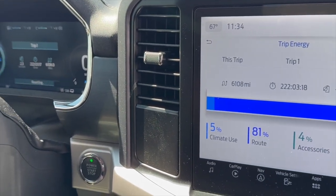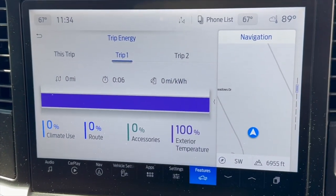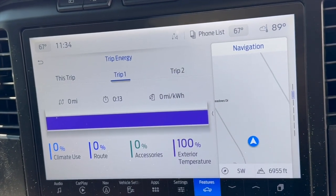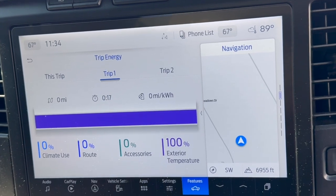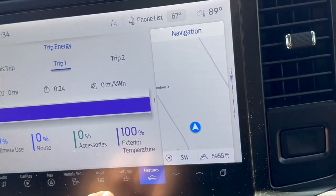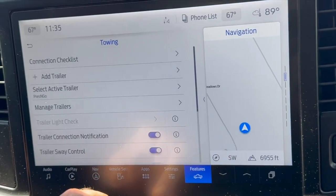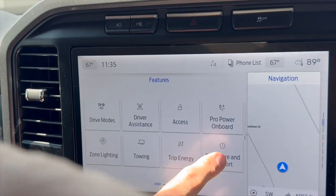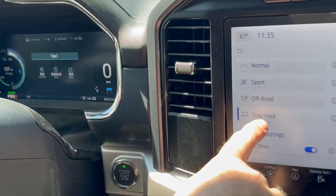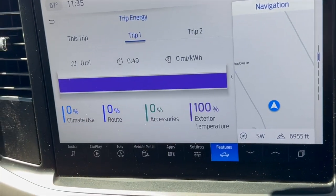All right. So you're at 2.3 miles per kilowatt right now. We've reset it. The trailer's hooked up, so we're going to get an idea of what the range overall is, and how many miles per kilowatt we're going to use for this trip. So, we're in tow haul mode, right? It does show a trailer over there on your screen, so maybe it is on. Yeah, it is on tow haul. Okay, so we're in tow haul mode. All right. Trip energy.